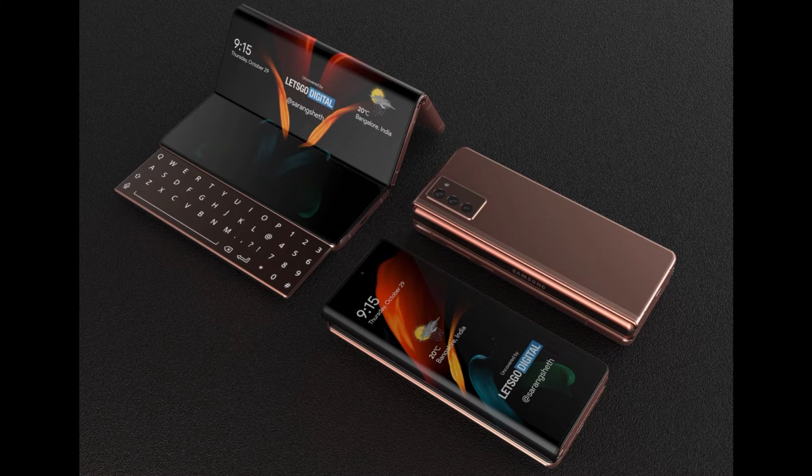This is what the renders look like right here. Here's a look at all of it closed up, and then kind of unfolded a little bit with the slide out keyboard. I'll admit, I don't think I want a slide out keyboard. I can't even imagine when you're walking around how you would hold that and it would stay steady and not be floppy. I mean, I don't know, maybe it'd be amazing.